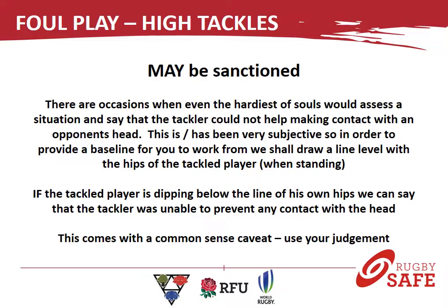Let's look at that in a little detail. So why do we say may be sanctioned? Well, there are going to be occasions where even the hardest of souls would assess the situation and say the tackler could not help making contact with an opponent's head. This is and will be a very subjective rule.